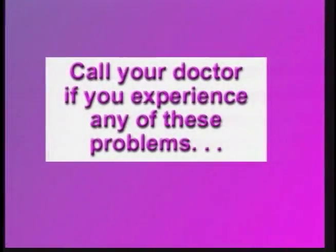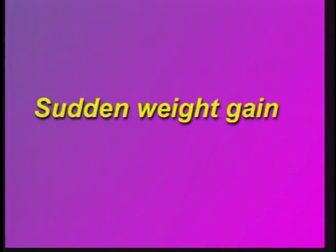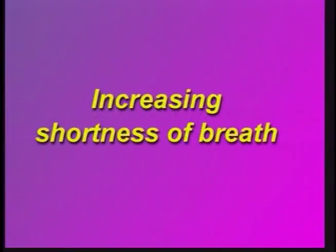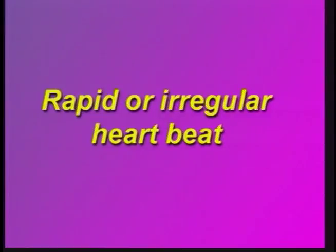During your recovery, don't hesitate to call your doctor if you experience any of the following: increasing or unusual pain in the area of your incision, nausea, vomiting, diarrhea, or fever that lasts longer than 24 hours, sudden weight gain, increasing shortness of breath, any sign of infection around your incision, a rapid or irregular heartbeat that causes dizziness or lightheadedness or sweating.